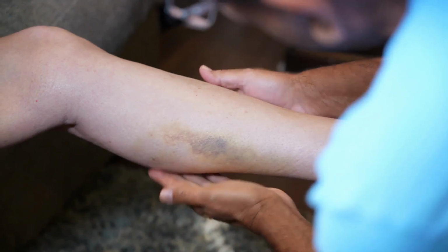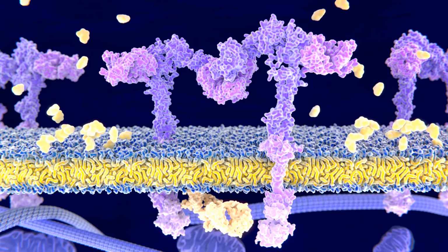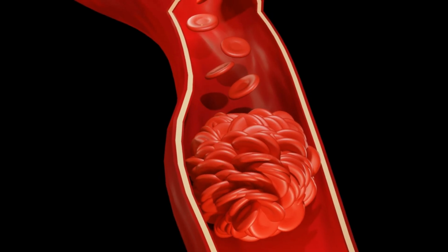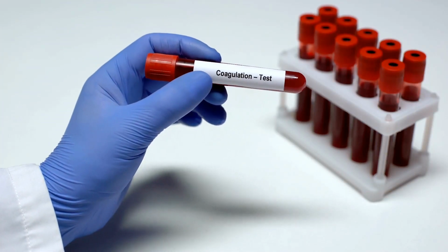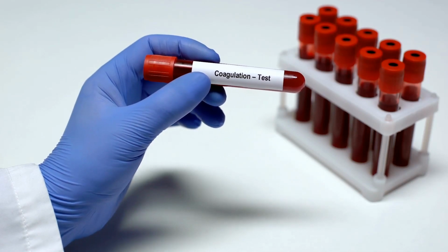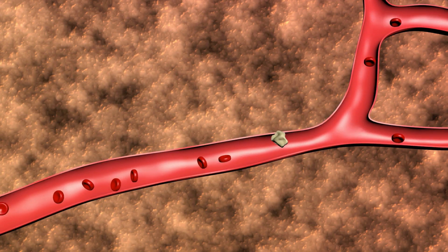hemostasis, blood clotting. Proteins known as clotting factors are normally idle. However, when a wound occurs, they spring into action. The damaged blood vessels release a substance called tissue factor, which triggers a series of reactions involving clotting factors. This is often referred to as the coagulation cascade. The cascade's end goal is to convert a protein called fibrinogen into fibrin.